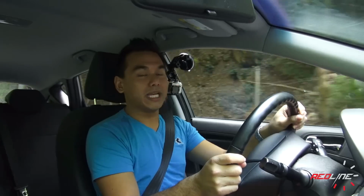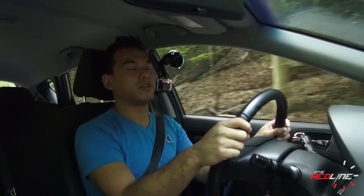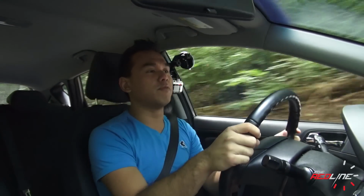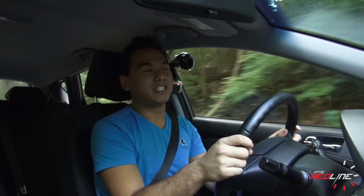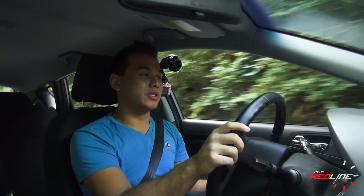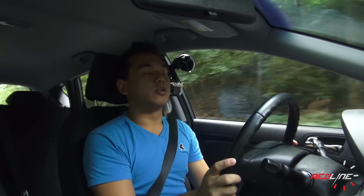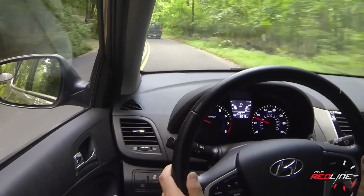Now, one of my other biggest complaints with this car is the seats. They are just awfully shaped, at least for me. Try the seats out yourself before you buy this car. My back was killing me after just a few miles behind the wheel of this thing, and it definitely could use better seats. The Honda Fit definitely has much more comfortable seats. The Nissan Versa Note also has much more comfortable seats.